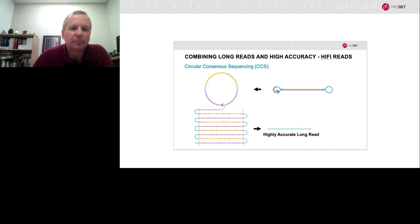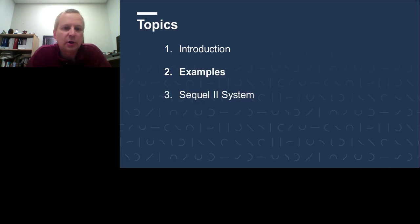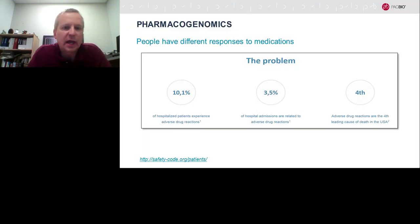So I'd like, in the next part of my talk, to show a few examples where these types of capabilities have been used towards informing, in the research setting, certain parts of the human genome. The first example is in the area of pharmacogenomics. This is due to the fact that people have different responses to medications. It's actually quite a significant problem.